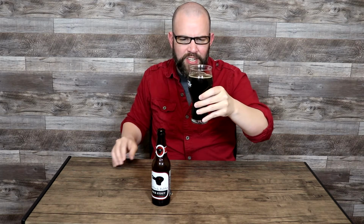Again, not a very pungent aroma at all, but it does smell good when you finally get a whiff of it. It smells a little bit like coffee, though this is obviously not a coffee stout. No coffee in this milk stout, but it smells good. Let's jump in.